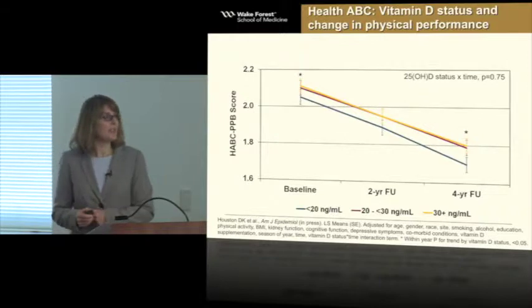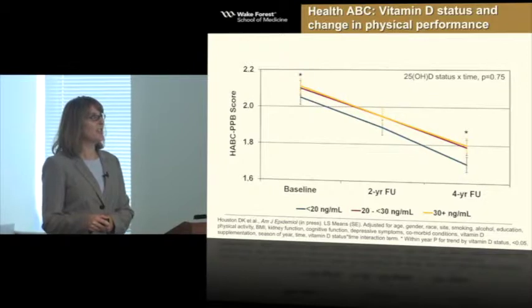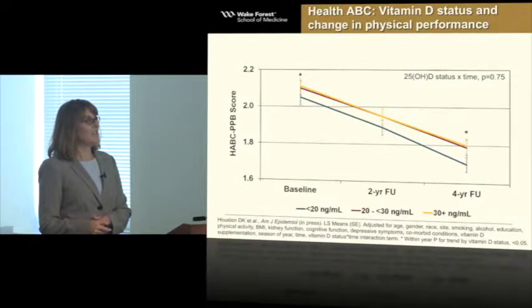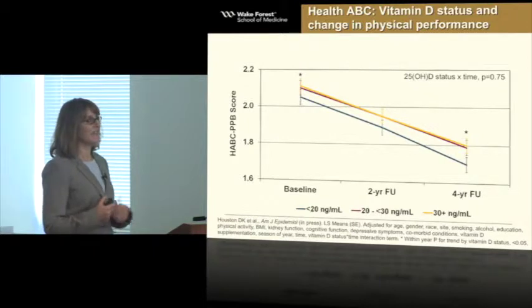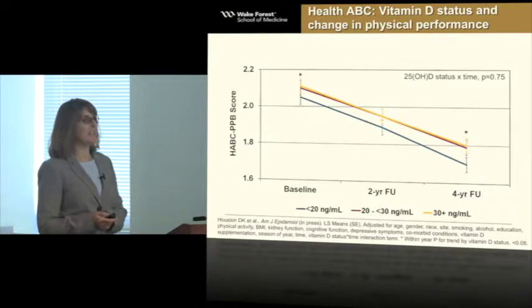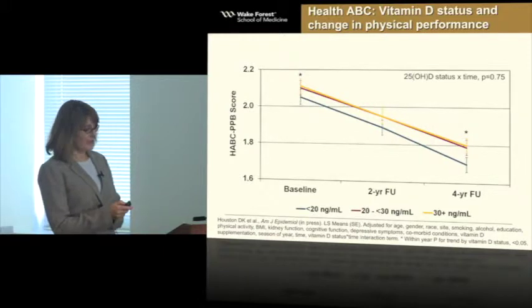So we looked at this in Health ABC over 4 years. The blue line here are those individuals who have vitamin D levels less than 20. The pinkish red line is the 20 to 30 group, and the yellow line is the 30 and over group. What you see here is consistent with our baseline analysis. The people who have higher vitamin D levels have higher performance at baseline. And over time, you can see that these lines are parallel. So basically, they're all declining, but there is no association with the rate of decline by their vitamin D status. So they're all declining at a similar rate. And this is for physical performance.